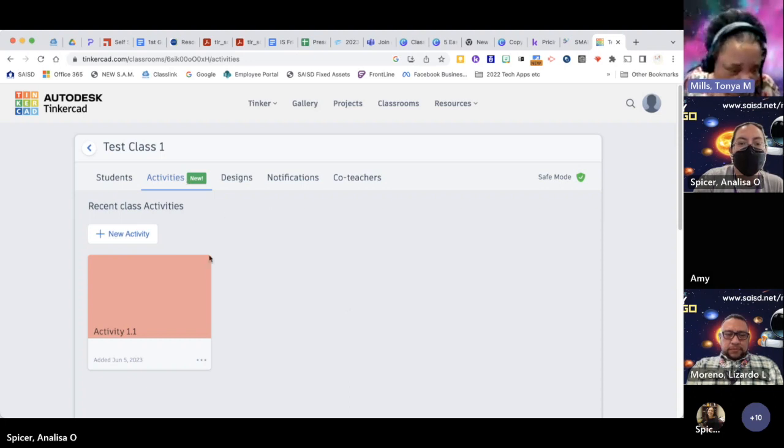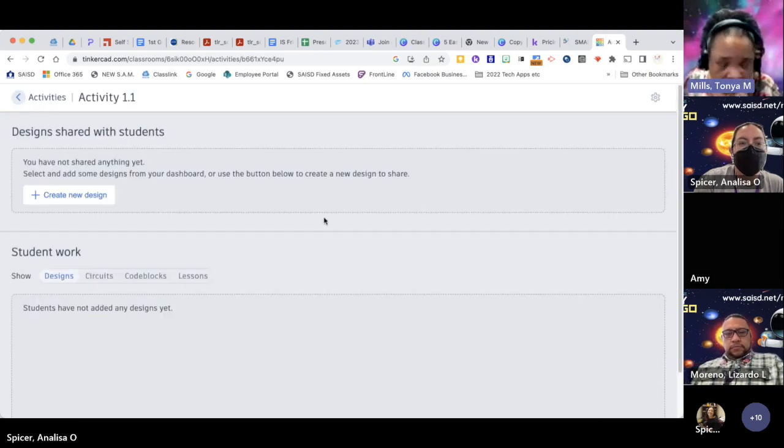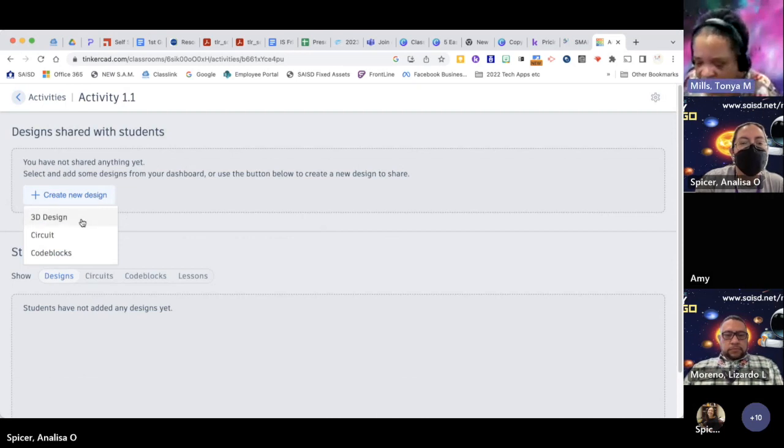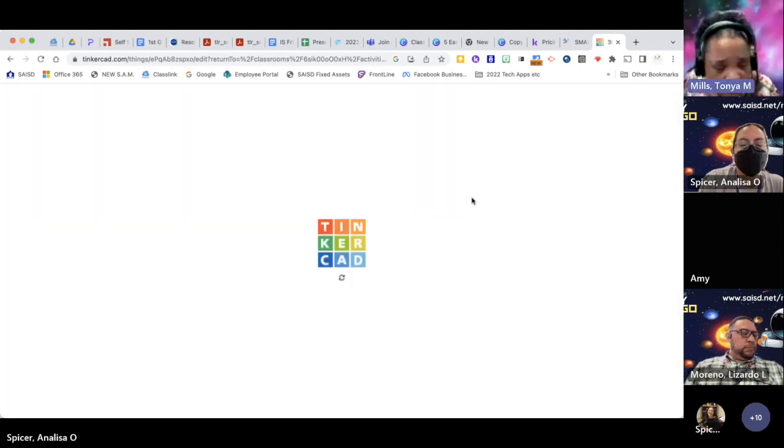If you click on activity 1.1, that's the one I just made. The actual card, uh-huh. It will have you create a new design. And you can choose the type that you want. If you want your kids to have a baseline for circuitry or a baseline for coding, then you get to choose that design that they're going to start with. Go ahead and click on 3D design. Circle goes round.